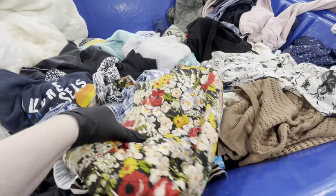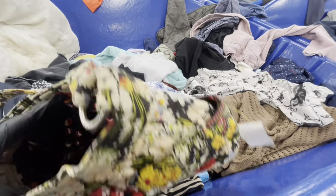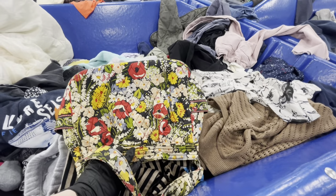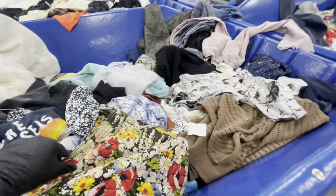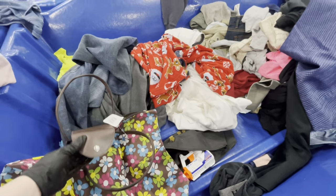Okay, I think I'm just gonna gander a little. No, it says on the tag, I assume this is Vera Bradley. Oh, it looks like it's reversible. Not Vera Bradley, but reversible. Okay, let's just look. A faux fur chomp.